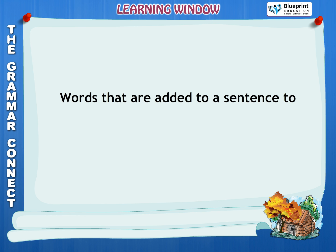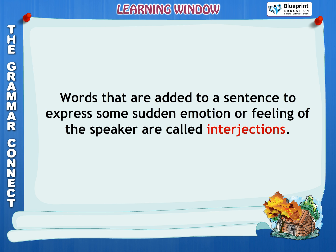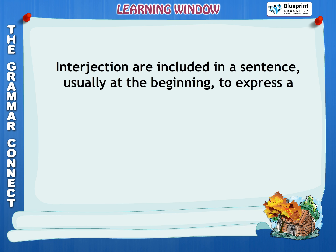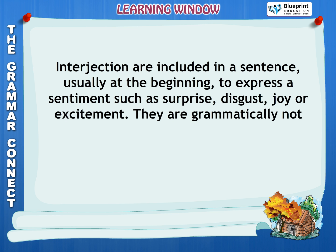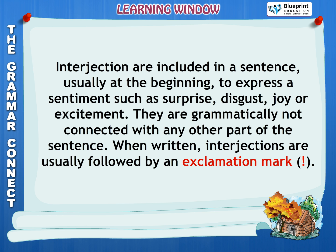Learning window. Words that are added to a sentence to express some sudden emotion or feeling of the speaker are called interjections. Interjections are included in a sentence, usually at the beginning, to express a sentiment such as surprise, disgust, joy, or excitement. They are grammatically not connected with any other part of the sentence.